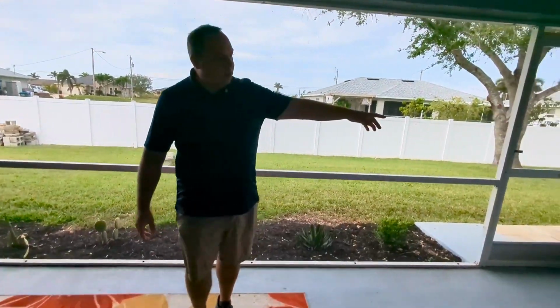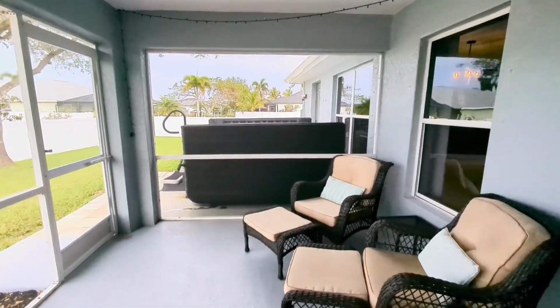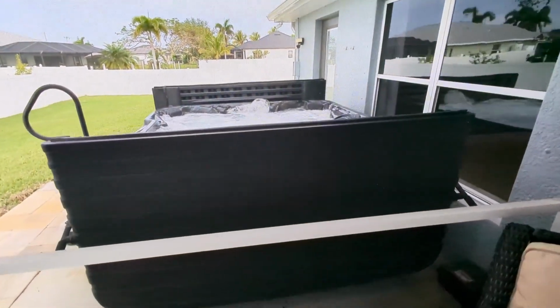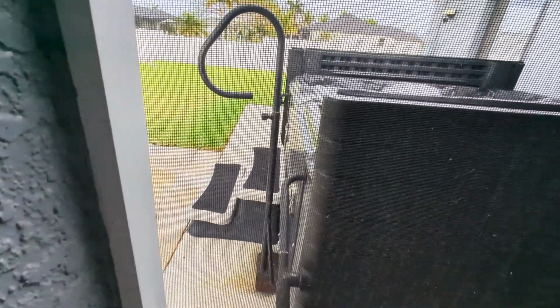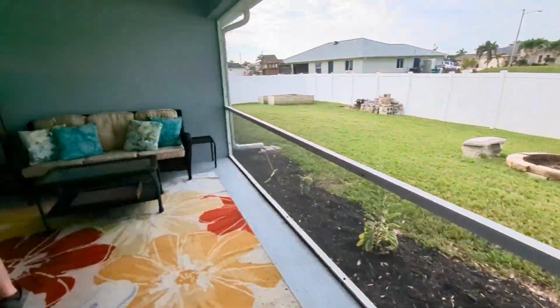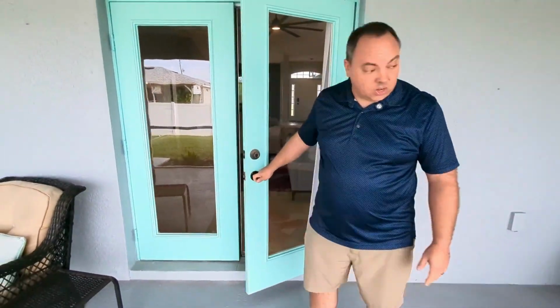By the way, going back to that hot tub, that is a hard cover that is attached, which makes it way easier than the type that you have to kind of drag on and drag off. And there is a set of stairs to get in on the left side there, which you can see. On this door, it is the same teal color as the front door, which was our design choice.